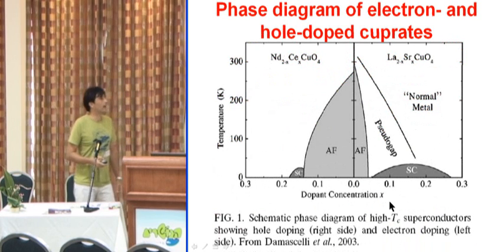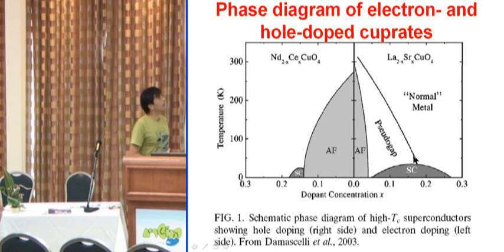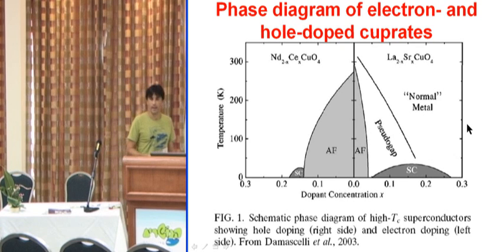And this is the phase diagram. Basically, this is the dopant concentration. It can be strontium or cerium in this direction. Let's look at the hole-doped. So here it's an antiferromagnetic insulator, and then you put in more charge carriers, and then superconductivity sets in. This is the optimum doping, where TC has a maximum, and this is the overdoped side and the underdoped side. And here there is a very weird phase that we call the pseudogap, where the material shows very weird properties. And on the overdoped side it is kind of a normal metal, maybe.